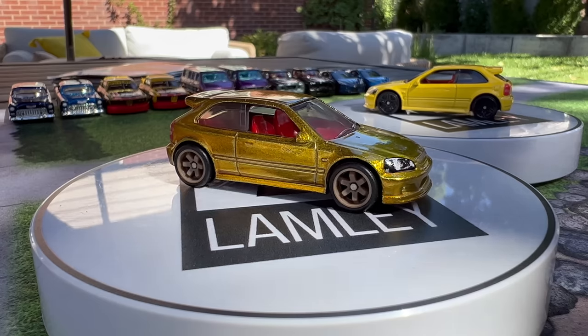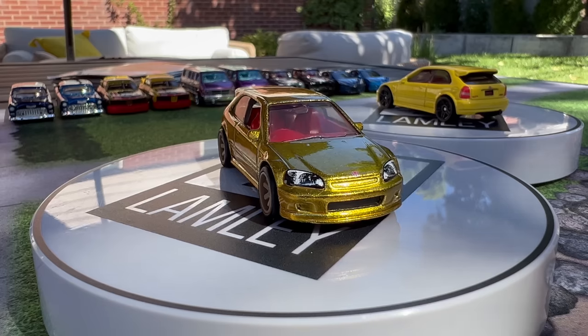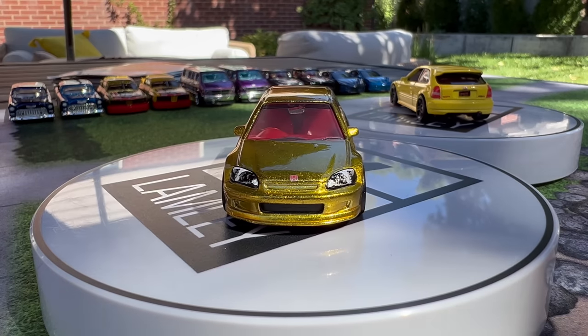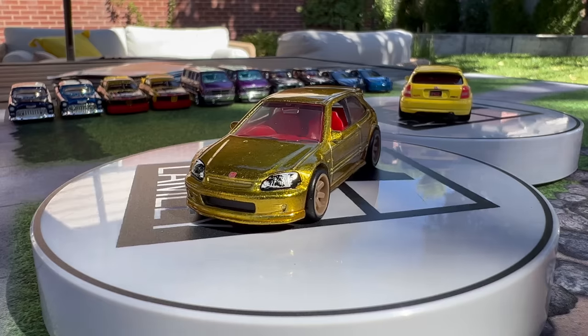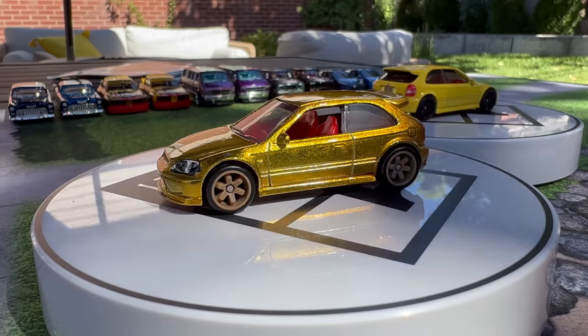Looking good in gold. Yellow with the black rims was cool. This gold with the red interior and these kind of bronze color, or what would you call that? The color of the wheels. I really like this one. And I did find this one in the wild.